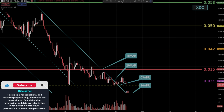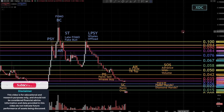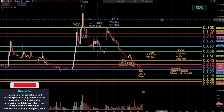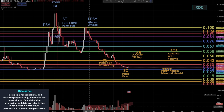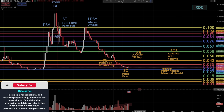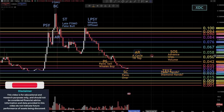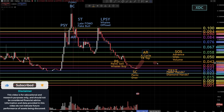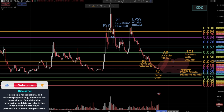Now, XDC, the big picture is still early stage of accumulation, quite different from a couple of other altcoins. Volume has been climbing compared to this period, same case, September, October last year. So let's expect more volatility. What we want to see is the automatic rally that's going to define the trading range start for the accumulation cycle. We don't know where it would end yet.